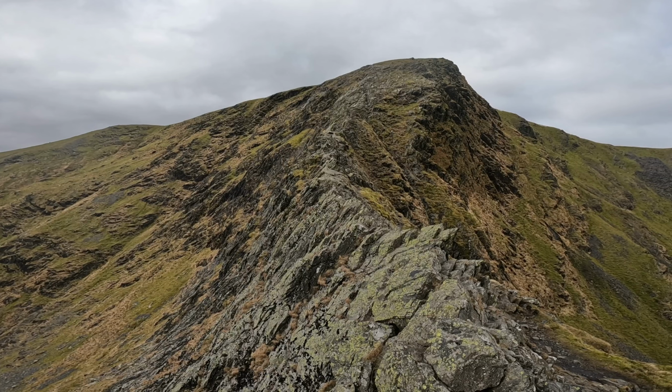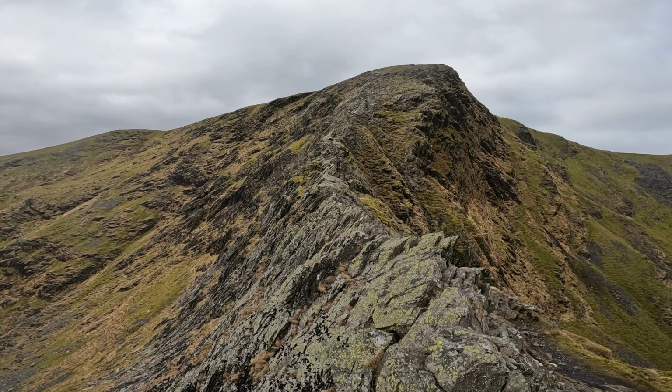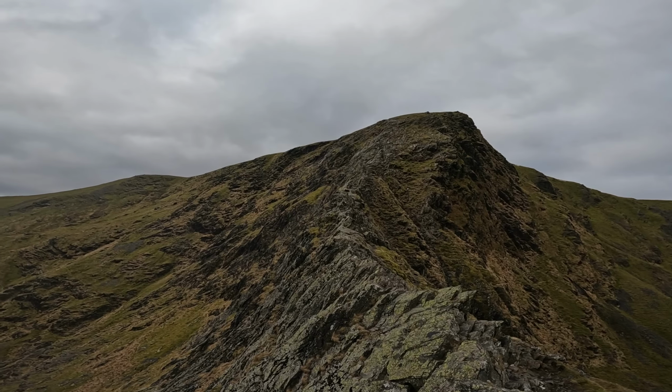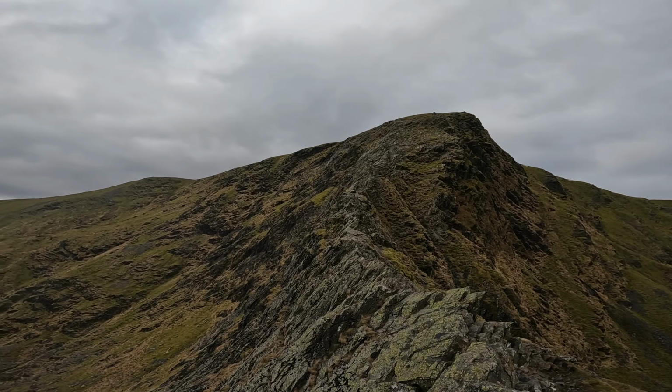I've just reached the start of Sharp Edge. It's looking down to Scales Tarn down there. That's Sharp Edge there, leading up to Foul Crag, and then Atkinson Pike, and then Blencathra Summit is over there on the left somewhere. So let's tackle Sharp Edge.